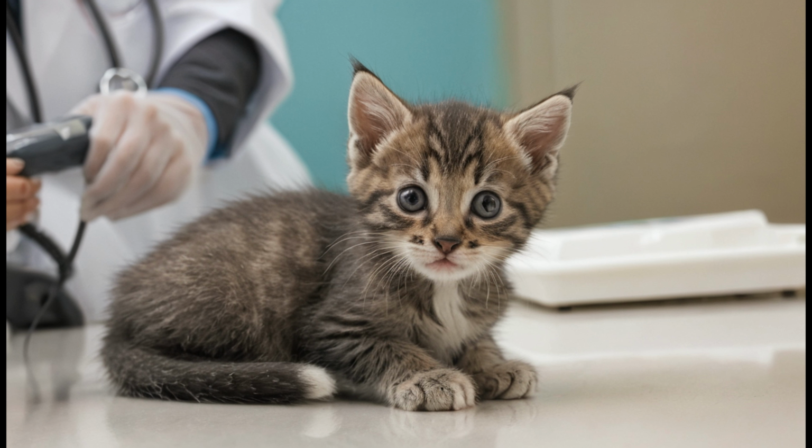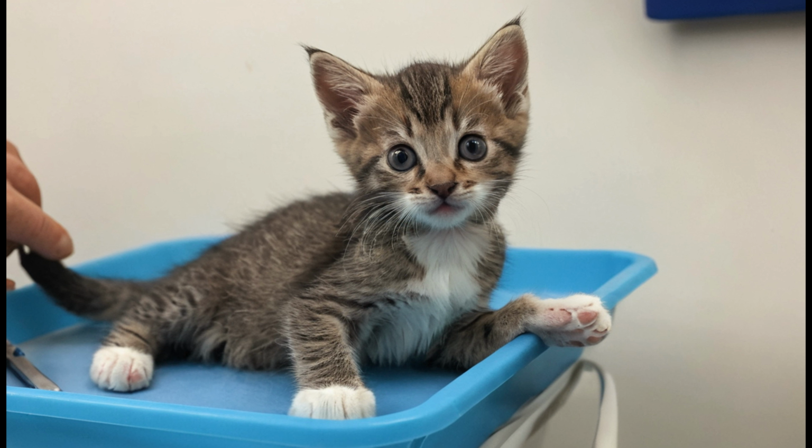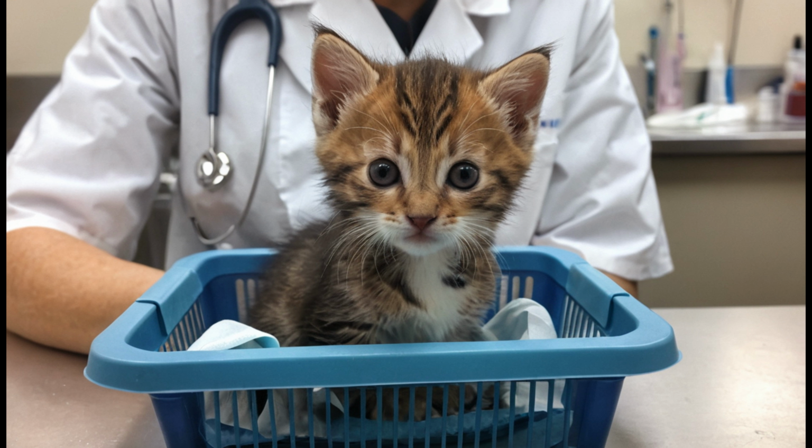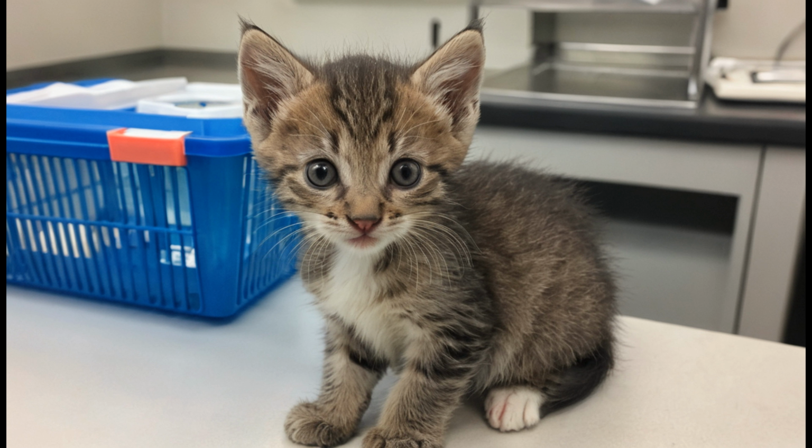Kittens are also prone to ringworm, a fungal infection that affects the skin, fur, and nails. Ringworm appears as circular, scaly patches of hair loss and can spread to humans and other animals. Treatment typically involves antifungal medications and medicated shampoos. Keeping your kitten's environment clean and isolating them from infected animals can help prevent the spread of ringworm.